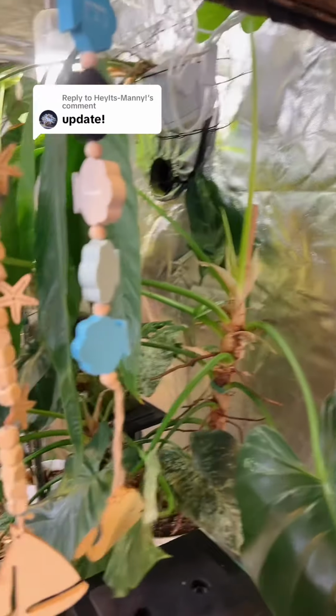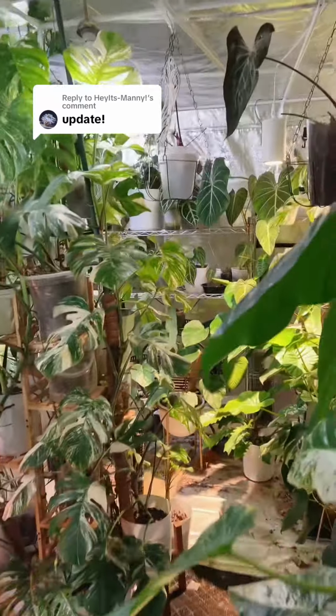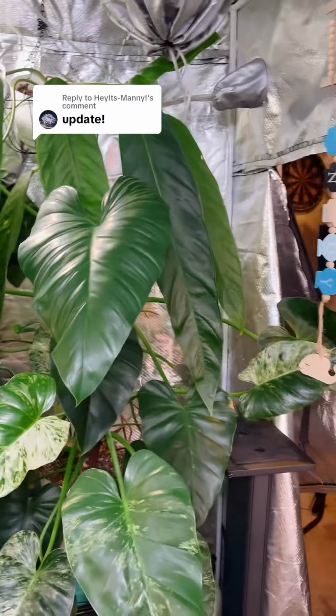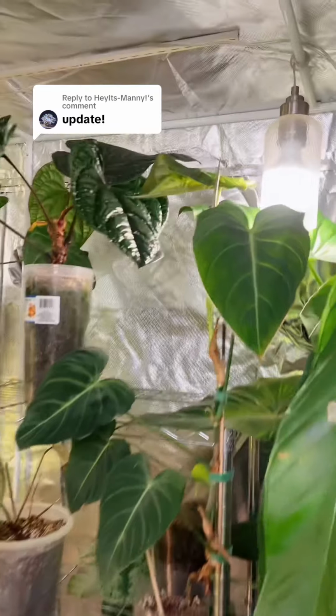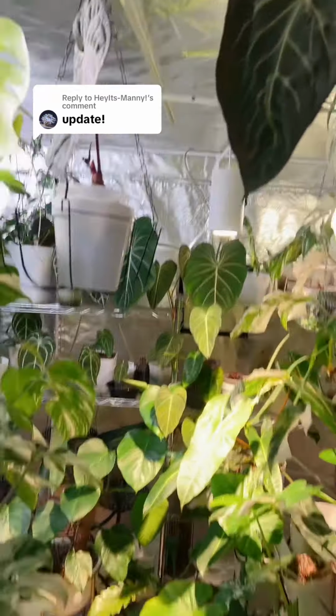I almost forgot. How long has it been since I set up my row 10? But yes, this is an update. It's very full right now. I'm actually going to need a bigger roll tin because everything is touching the top.